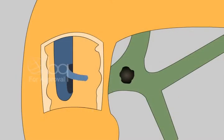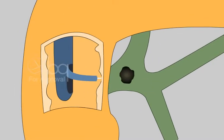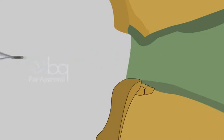Once the bile duct is spotted, your doctor will perform sphincterotomy, that is, the cutting of the muscle that surrounds the opening of the bile duct. This cut, which is less than half an inch, is made with the help of an electric current passed through a small wire, which is carried in a tube called a catheter. Sphincterotomy is not painful and does not cause discomfort. The stones in the bile duct are then pulled out with the help of balloons and baskets which are attached to the catheter.